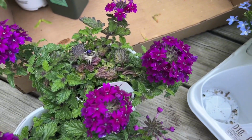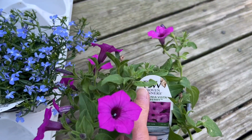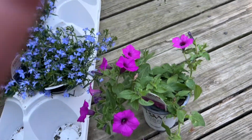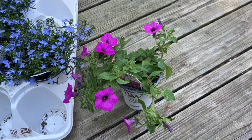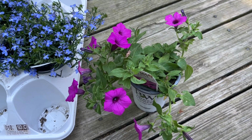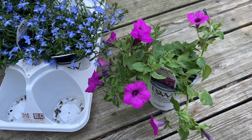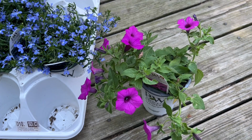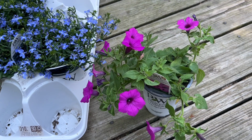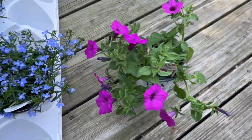I've got this Proven Winners Supertunia Vista Jazzberry. This was absolutely enormous last year. Grows all the way through till frost. I think it even went past the frost. Just gorgeous. I definitely would not put this in a pot with anything else. It gets to be so super huge. So I'm just going to plant that in a pot by itself.